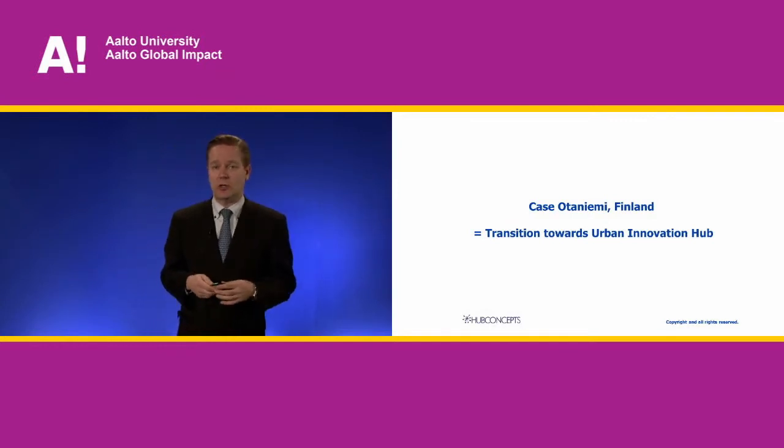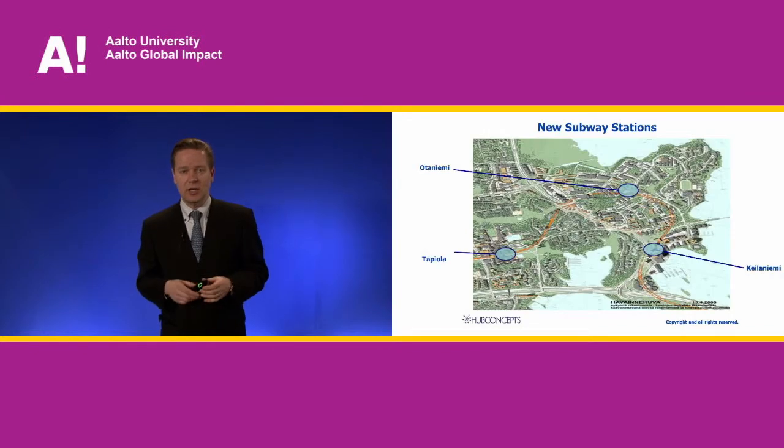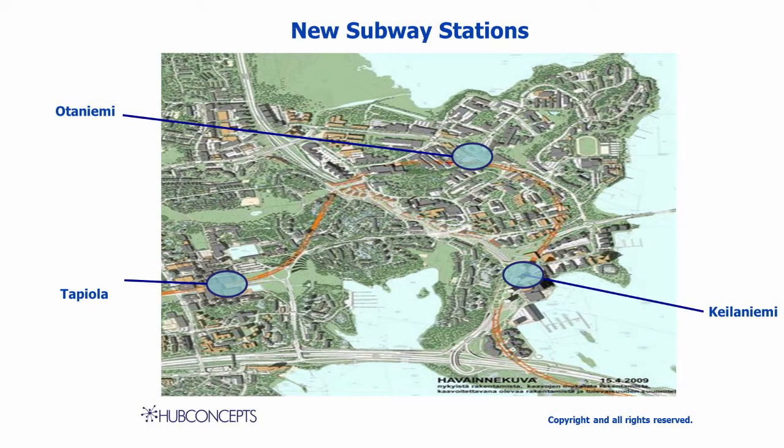And what is happening here in Otaniemi? First, there's going to be a major regional infrastructure development process. Otaniemi has not had a metro or subway system before, and now it is going to be connected to the subway network here in the Helsinki metropolitan area. And there will be three new stations located right in the heart of this area.